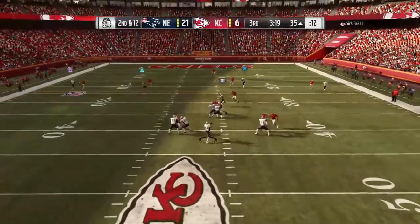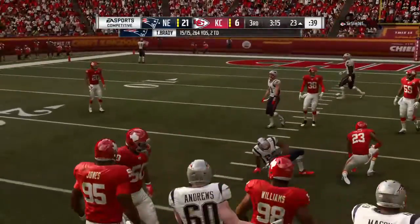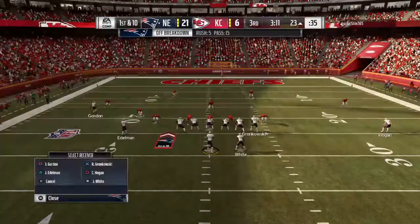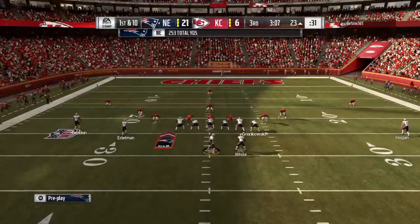Brady to throw on 2nd down. Now he'll dump it underneath to his running back, complete. And brought down, but not before they're inside the 25. The Patriot passing game is rolling. They've got another 1st down.